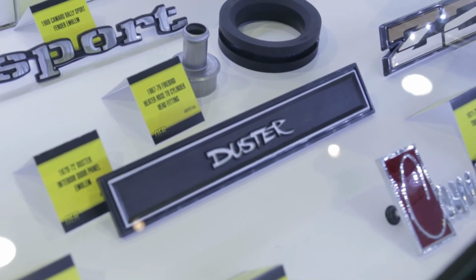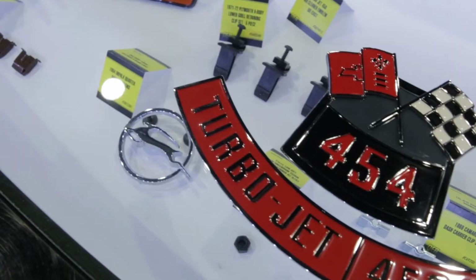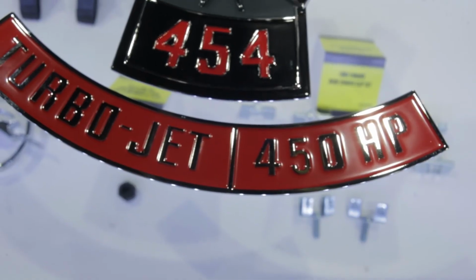These are die cast and painted, and they're kind of like 3D, and they're pretty much engineered off of drawings. So these are brand new items, and I think it's going to be a really nice custom touch for those guys using this type of application of an open air cleaner and this cool emblem.